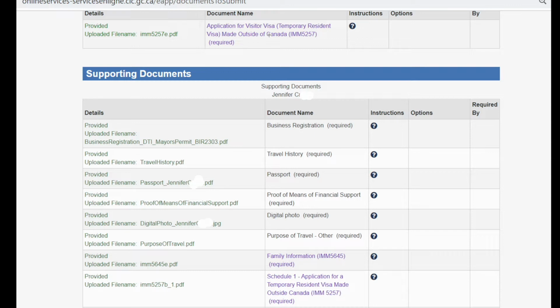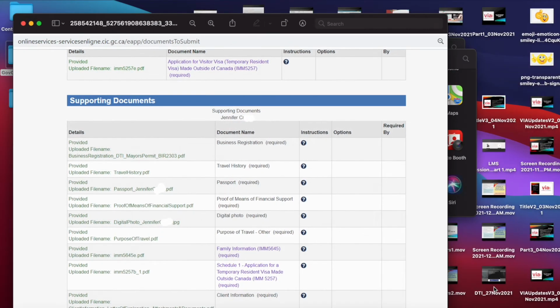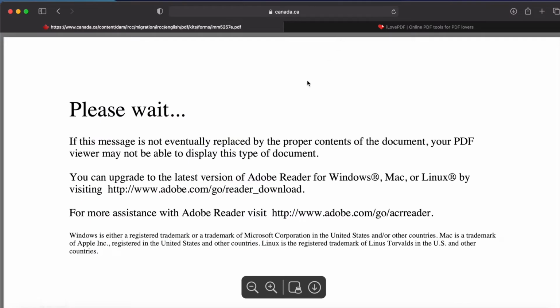Back to our list, if you try to click on the form, I'm going to show you. On my laptop, I don't have Adobe installed, so I would absolutely be getting this message. It simply notified me that I don't have Adobe installed on my system, so I need to install it to access and view this document properly. But there's another way.